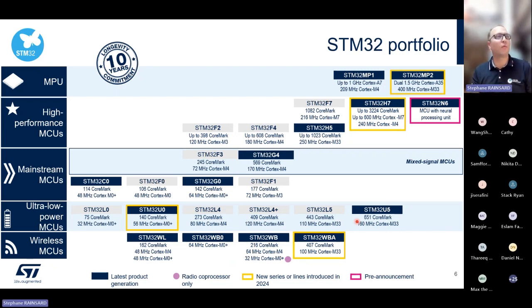So M3 MCUs, we have a lot of the F1, the F3, the G4, the G0s, the C0s, which is a low cost and part of our latest product generation for sure. The ultra low power, I mentioned just now, high performance, ultra low power. This is what we have with the U5 product families. That comes with the Cortex-M33. I mentioned security being a focus of the company, and we announced this year the STM32U0 that is really going for reaching new boundaries in terms of low power capabilities on a simple product, but still having some security capabilities in it. WBA, we announced it with a new series this year.